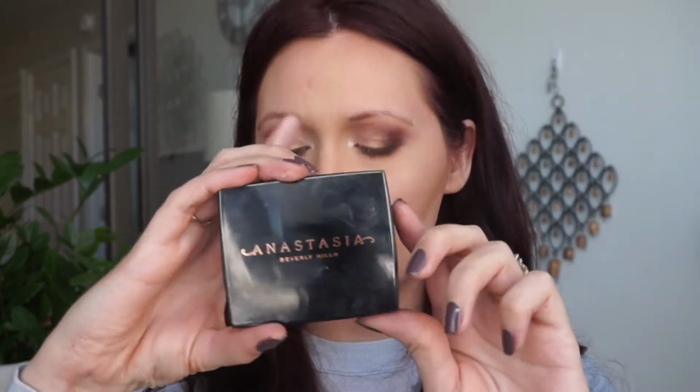And then for blush, I'm going to use my Anastasia Beverly Hills Blush Trio in Peachy Love, and this is $30. But you do get 3 colors, but the pan sizes are also smaller, so it's the most expensive blush I have. I want to take this shade here on the end, which is Nectarine.